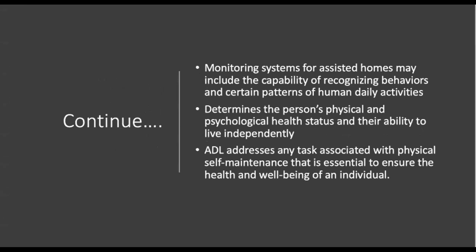So monitoring systems for assisted homes may include the capability of recognizing behavior and certain patterns of human daily activities in order to mediate and detect the possible symptoms of a certain disease, whether mental or physical. ADL address the daily life activities of people in their own home environments without requiring any assistance to execute them. The ability to perform such elementary routines while aging determines the person's physical and psychological health status and their ability to live independently.